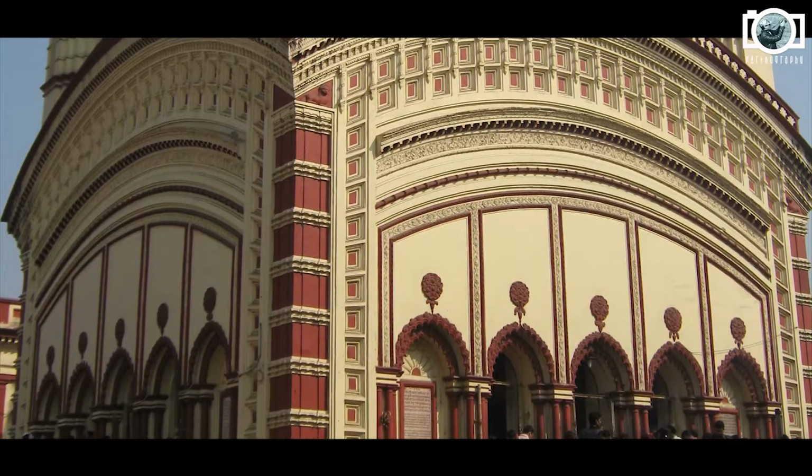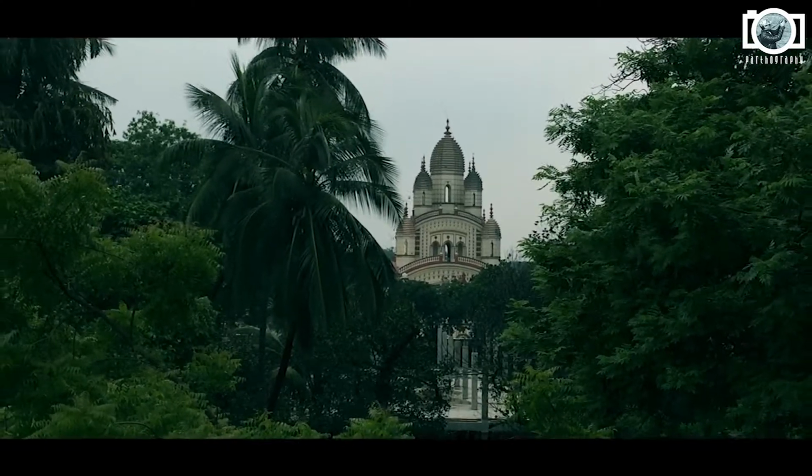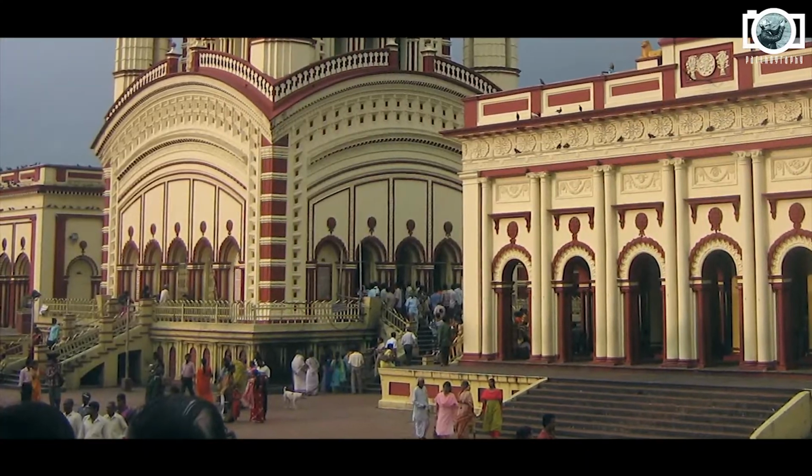With a traditional Navaratna-styled Bengali architecture, the three-story temple stands on a high platform with a fleet of stairs.